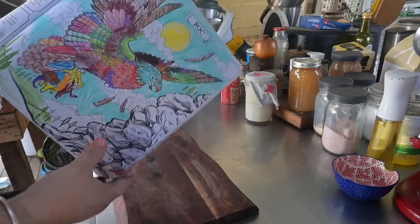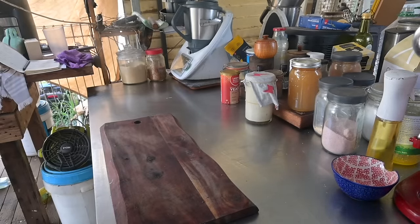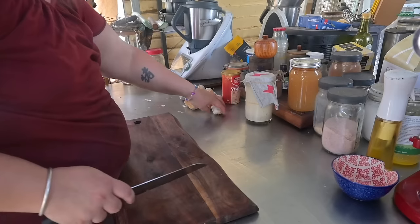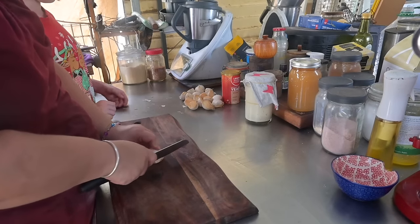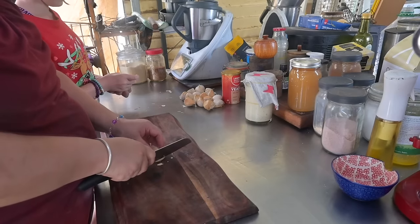While that was processing, we started on some garlic. Kavik wanted me to show you the picture he was colouring in prior to coming and helping me. I bought 5 kilos of elephant garlic from Nikki Sharkey, who sells it on the Garlic Growers Australia Facebook page if you're looking for some.